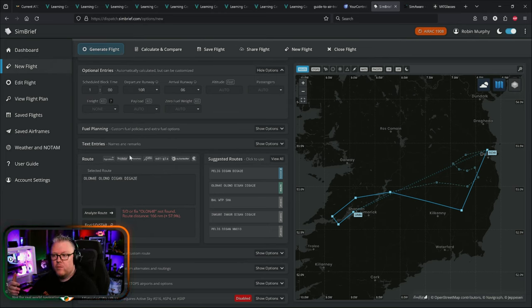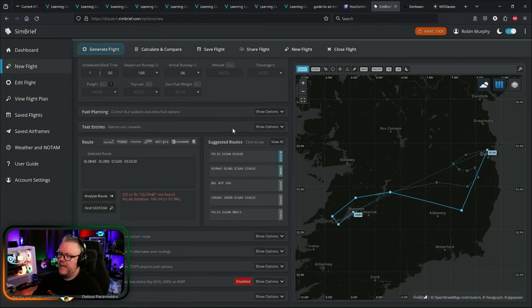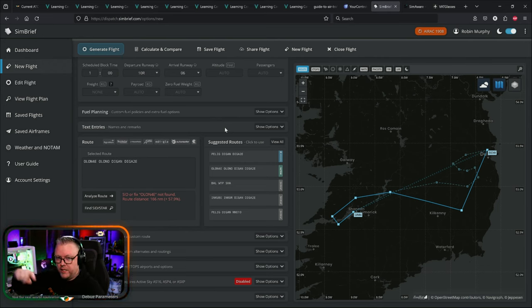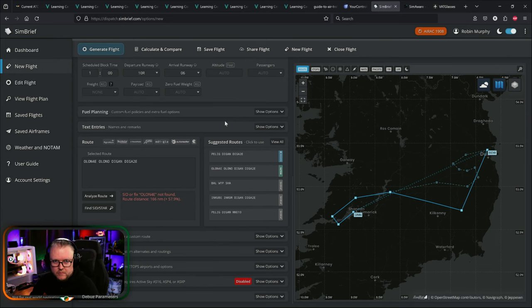But again, when you go to file a flight plan, this all comes down to information and communication. When you file a flight plan on VATSIM, you can tell them in the remarks. Any information you can give the controller helps the flow of communication. You can tell them, listen, I'm a newbie, my call sign is this, and just put in your AIRAC number. There's no reason why you can't put in your AIRAC number.